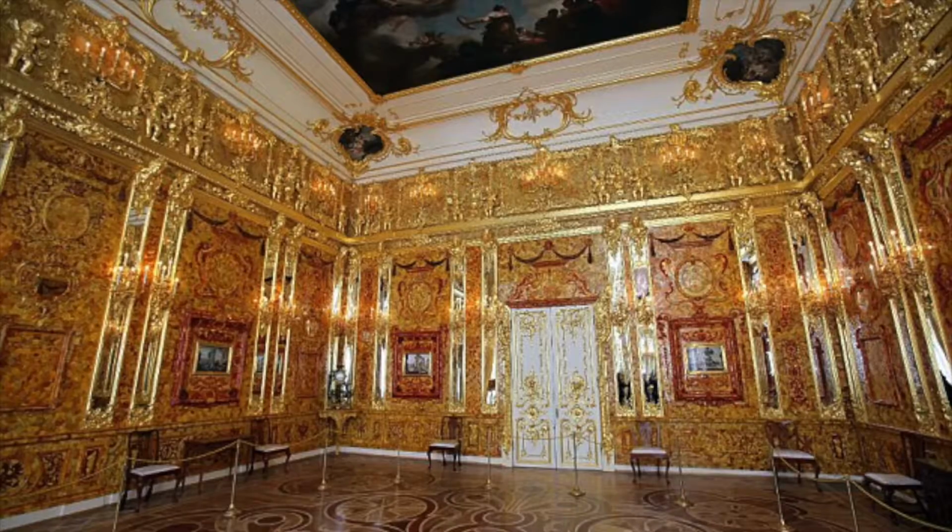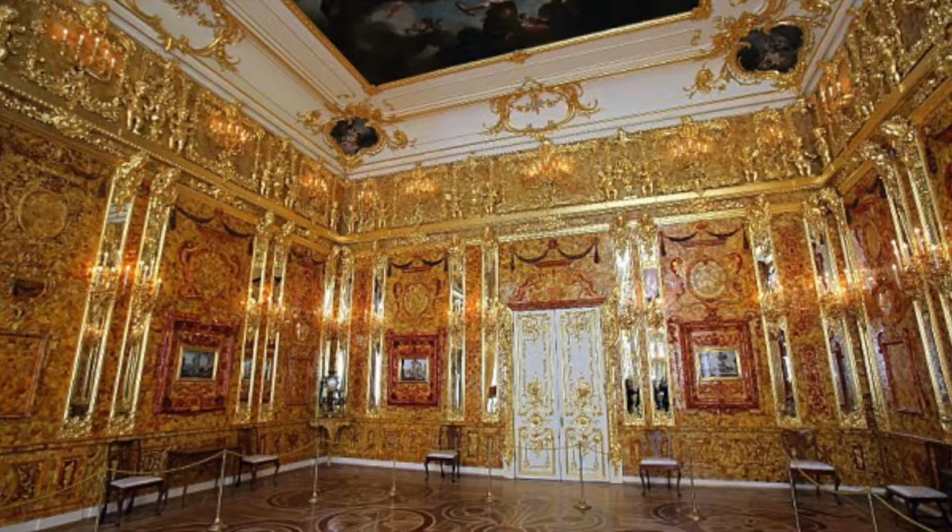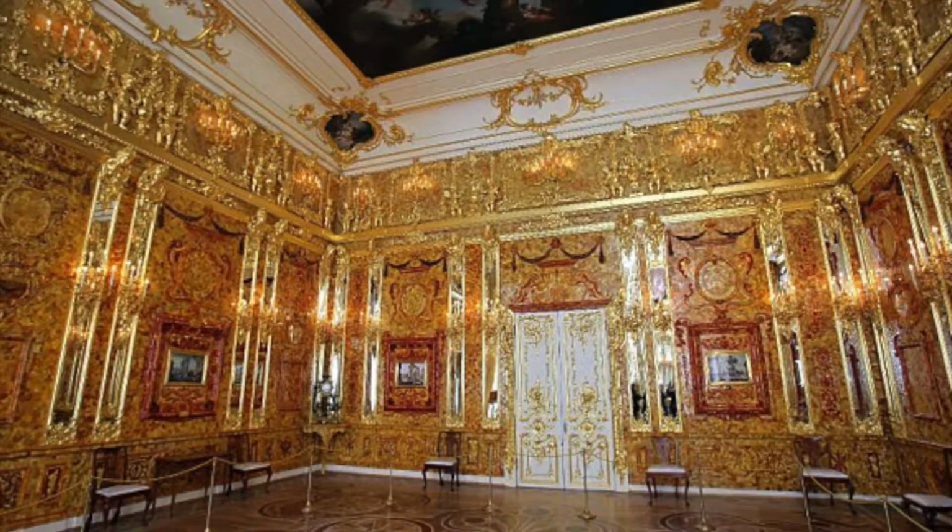Now, I know that was a lot of information at once, so we're going to break it down and take the journey of the Amber Room piece by piece. You can see in this image, the Amber Room is a world-famous chamber that is decorated in amber panels backed with gold leaves and mirrors.